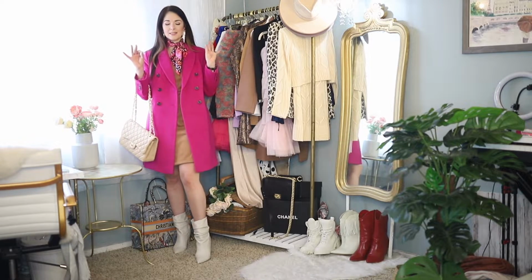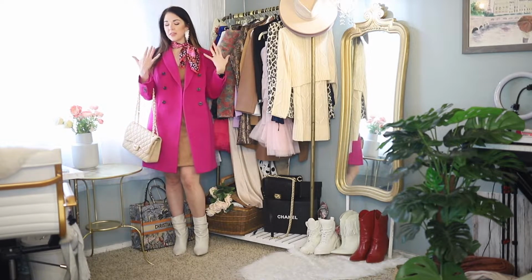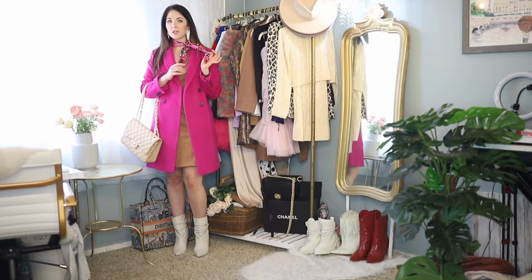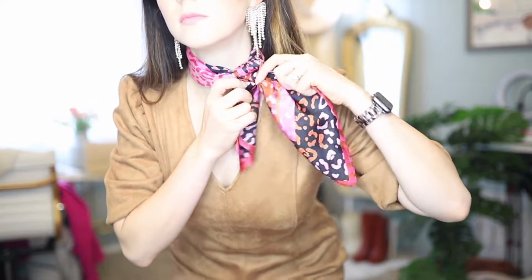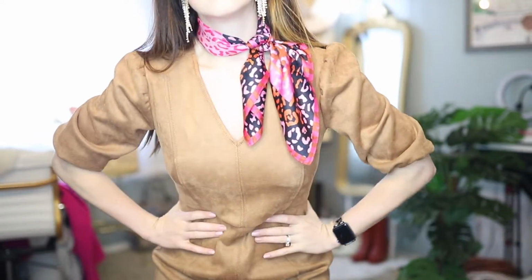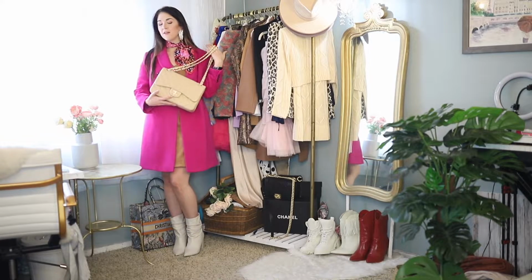So yes, got my cute little scarf on with this. I feel like it ties the whole look together because it's got obviously the pink tones in there, but it also has some brown tones that go with the dress. This is so cute. And also with my Chanel flat bag.